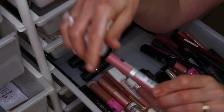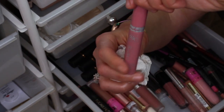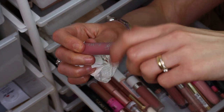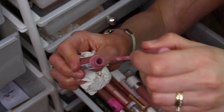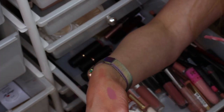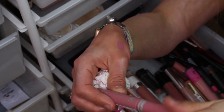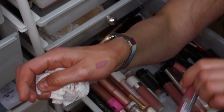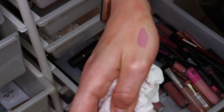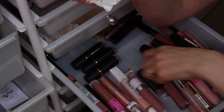This is a Ruby Kisses, and this is again one of the kind of cheapy items. I think it was like $2 online. And I like this. It's a matte lip, but it's not too matte. It's like a real velvety lipstick that doesn't really get very crusty. And the color is really a purplish, mauve-y color. So I'm going to keep this in my cheaper pile.